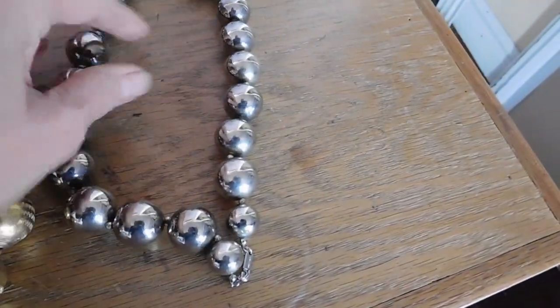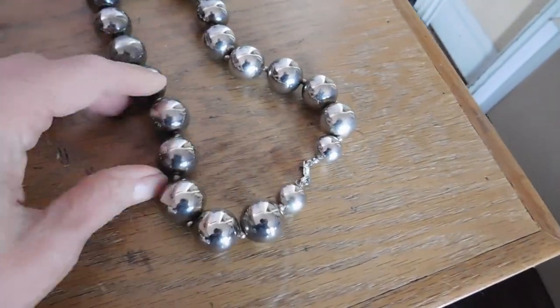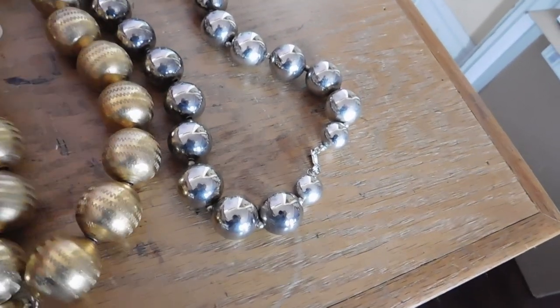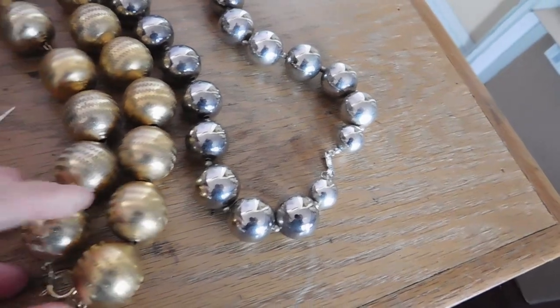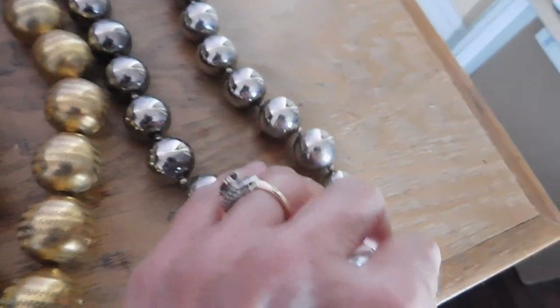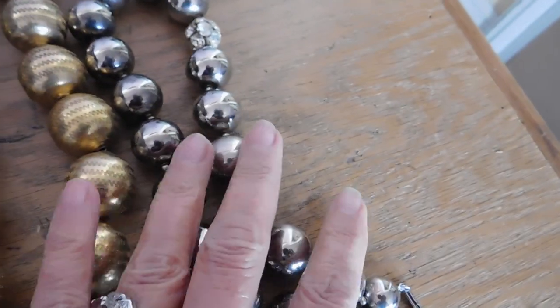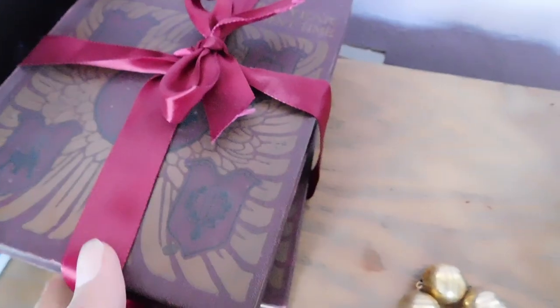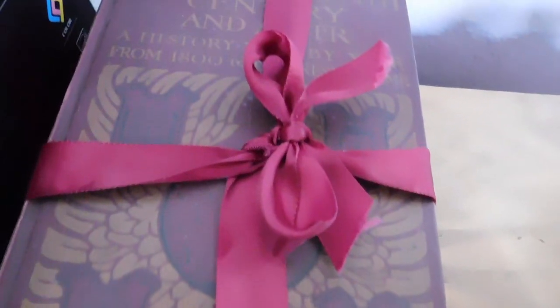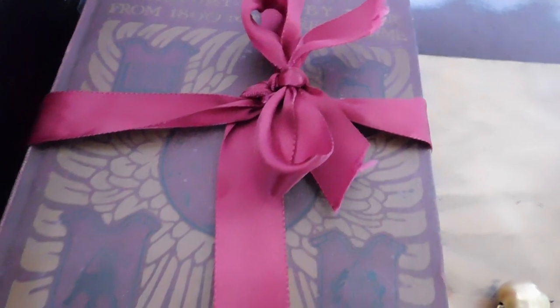Here's what I'm getting ready to package up to ship off today. We sold these two necklaces to the same person. Nice big chunky gold beaded necklaces. And those were $32 a piece. This one looks a lot like sterling silver, but it is silver plated. Then we have these. This is a history book in three volumes, dated from 1906. And those sold for $35.